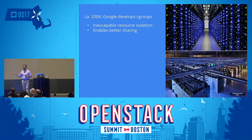So in 2006, some engineers at Google were some of the first people to commit things to the Linux kernel that enabled what are containers today. And we were certainly not the only ones. Folks from Red Hat, folks from IBM, and others really gave Linux the ability to really separate these things out. And we focused really on that inescapable resource isolation, which enables much better sharing.